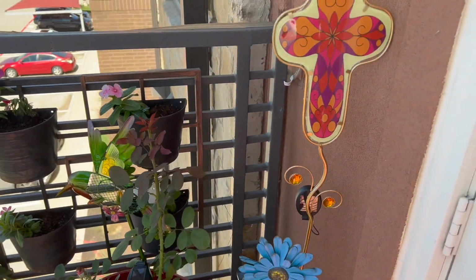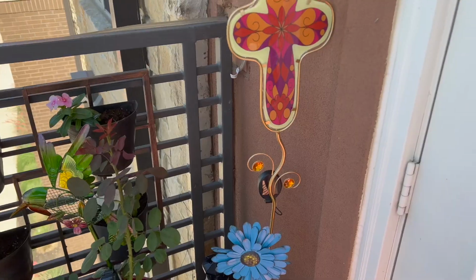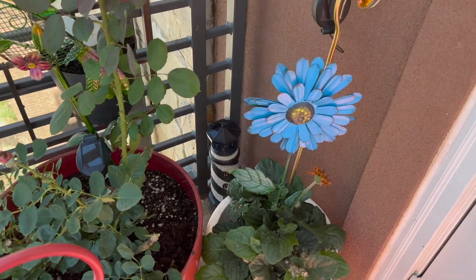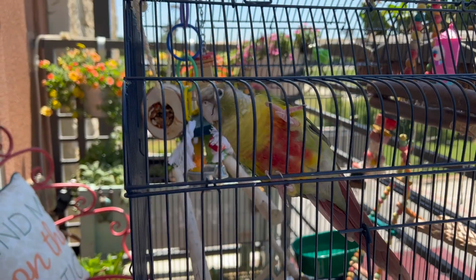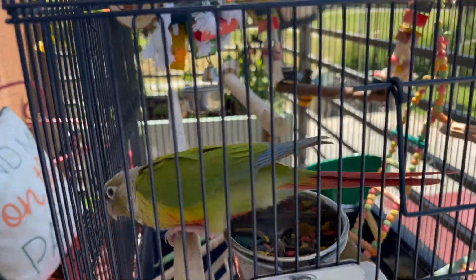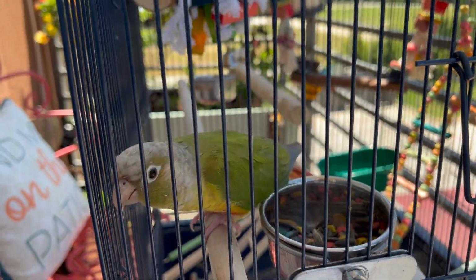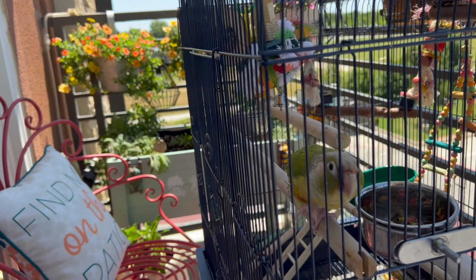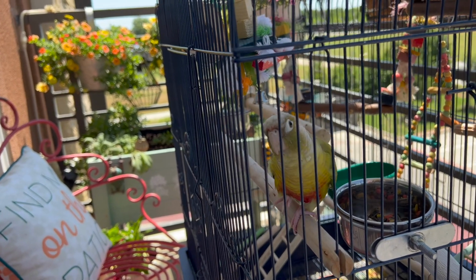So I found this beautiful little cross. I have that, as well as we have a lighthouse just below it, and it's so pretty at night. The light just spins around. So we find it fun out here, right, Shippo? He's enjoying this space just as much as hubby and I do.